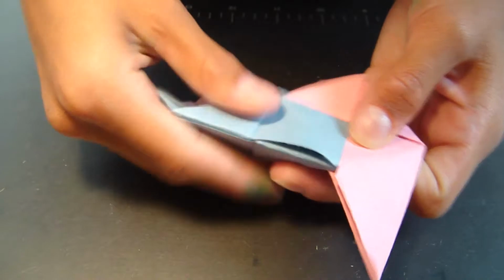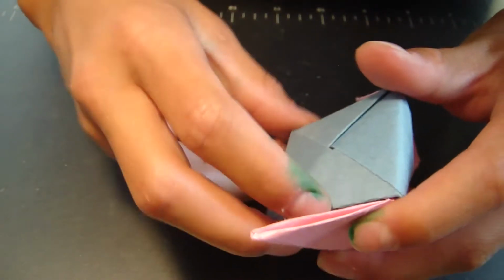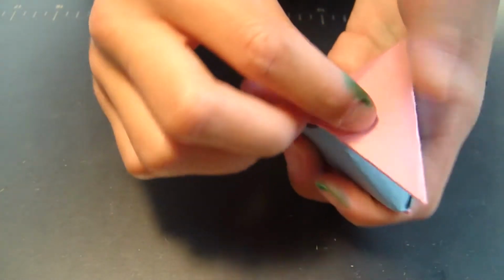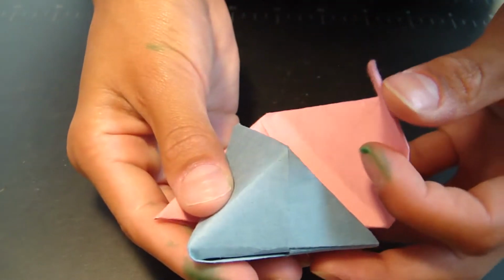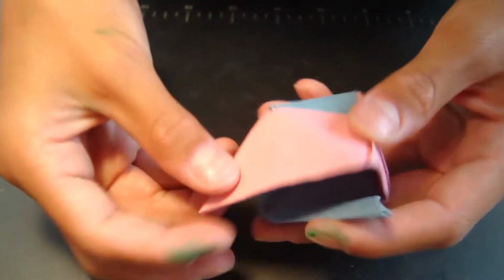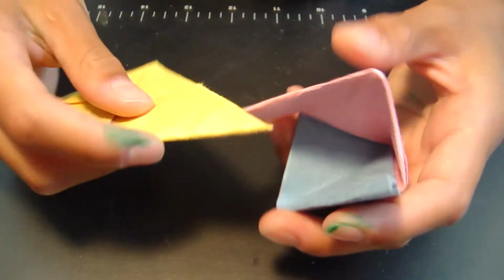And then you're just going to crease diagonally just like that a little bit. And then you're going to fold this in. So you're creating a triangular shape, just like this. See how you can tuck this pink piece into this little flap here? You're going to do that. So now you have this little diamond-shaped thing, and you are going to add in the final piece, which is this yellow one, like this.